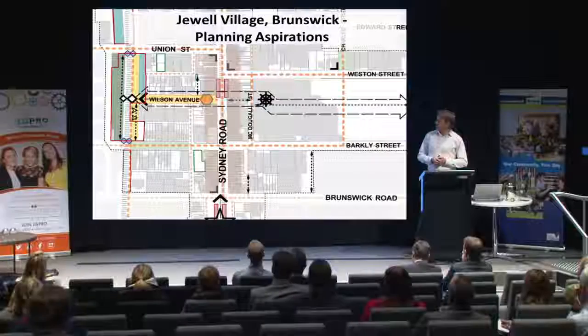Moreland's north has a bit of an internal conflict, which many local governments have, in that Brunswick is very much part of the inner city, and the rest of Moreland is kind of part of Moreland's north. So there are different socio-demographics and different urban structure. The project is on Wilson Avenue.